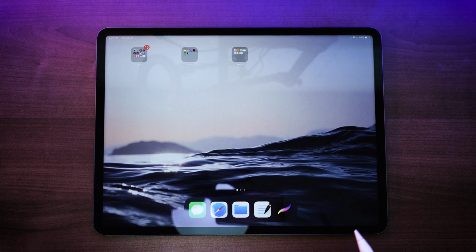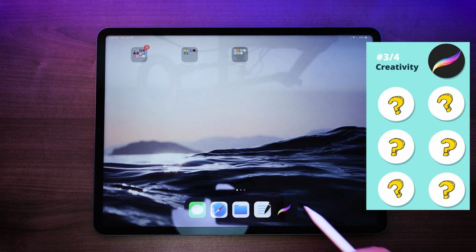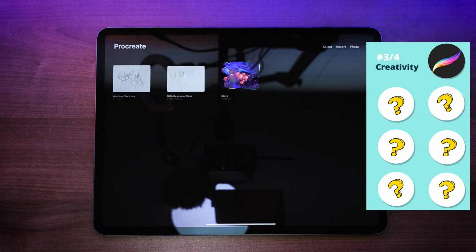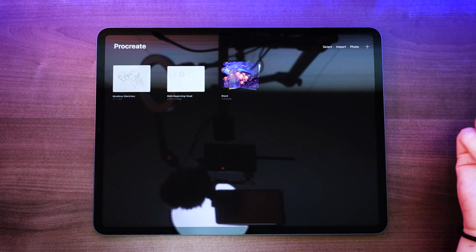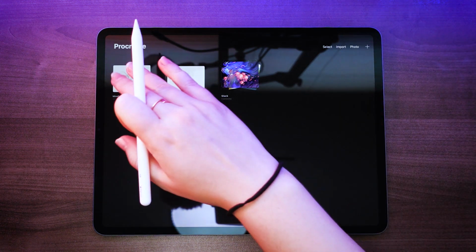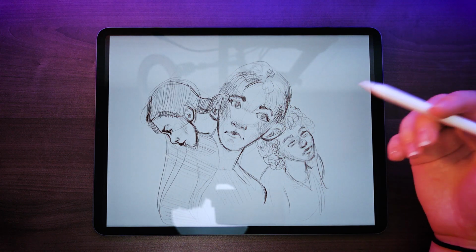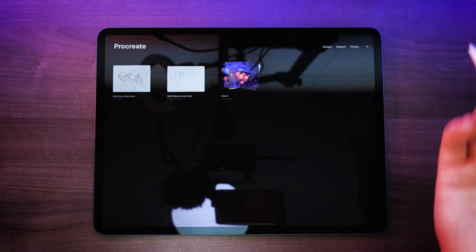The reason why I purchased it like 5 years ago, my older one, was because I wanted to use the Procreate app to paint. Right now, I don't really have any paintings yet because again, they're all on my old iPad, but I did already start learning. So I did this little quick sketch while I was on the phone, and I'm also doing some studies right now. So this is actually very helpful.